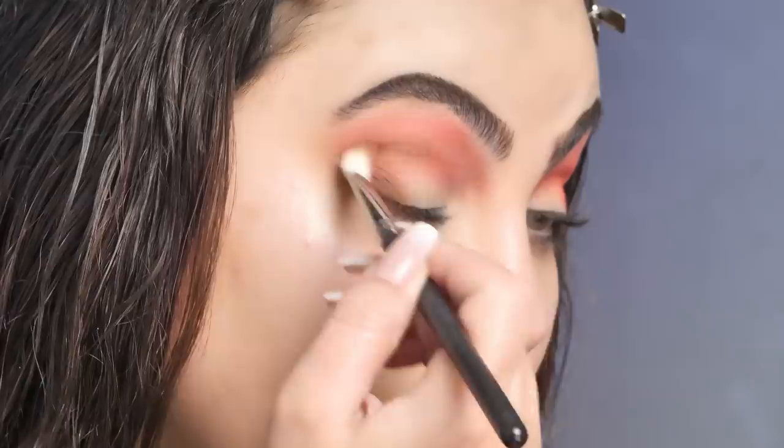Now I am going to go in with a Morphe M433 brush in Ape Shit. We are going to just put it on the corner and work my way into my direct crease. So these two colors actually married quite well. And I'm going to pat that in.